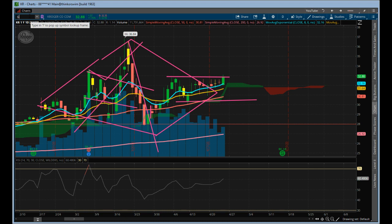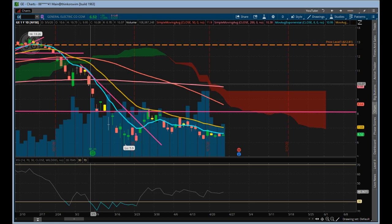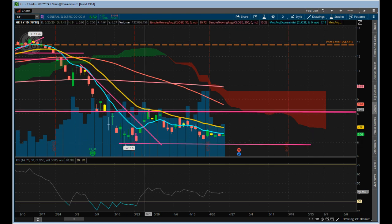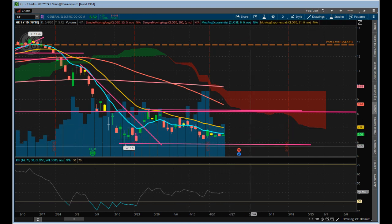And then GE, $6 stock. Let's see. So we got this here. It's really in a tight range right here. Basically, you just want to make sure it holds its lows, but really we want to see it get above these levels right here to get bullish. So it's really kind of in no man's land right now with really choppy price action. It's tough. I mean, it's big volume, but it's not moving. So hopefully maybe earnings will get it going again, one way or the other.